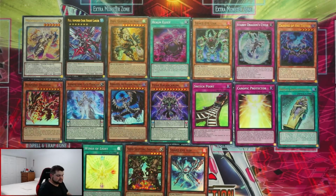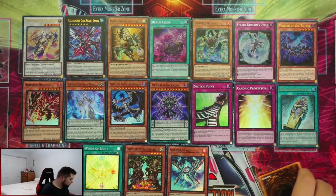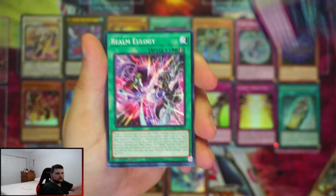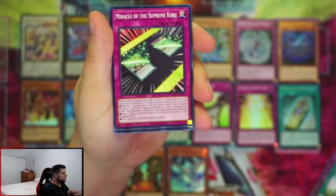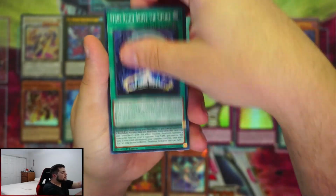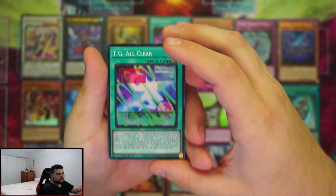Alright, getting down to the wire here. Alright, so we got Invasive Alien Species, Snow Devil. I'll try to bring it up a little bit higher for you guys. I do apologize. Eulogy, Mortal Body, Miracle, Kari, Stars Align, Pendulum Evolution, and Tech Genius All Clear. Interesting. What is this one?